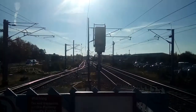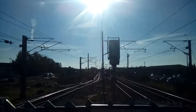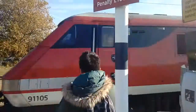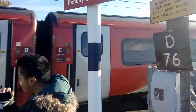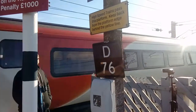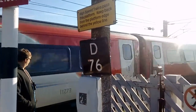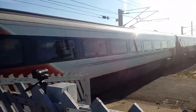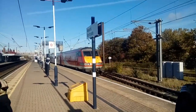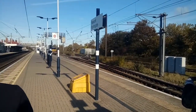Okay, the next service to turn up is going to be a Tony King service from London King's Cross. It's going to be 1B82 from London King's Cross to Newark Northgate. I believe this one's running about 4 minutes early. 91105 with 82217. 105 and 217.